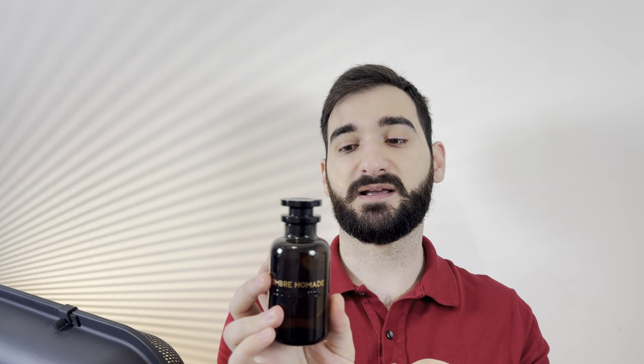Now, Louis Vuitton has a lot of fragrances. I do like them in general, but this was the only one I wanted to buy. Today you have to pay around 360 euros, pounds or dollars for a fragrance like this for the 100 ml. I'd say get the 100 ml, don't get lower or higher, because you're going to pay too much for the amount of liquid gold that you're going to get out of this one.